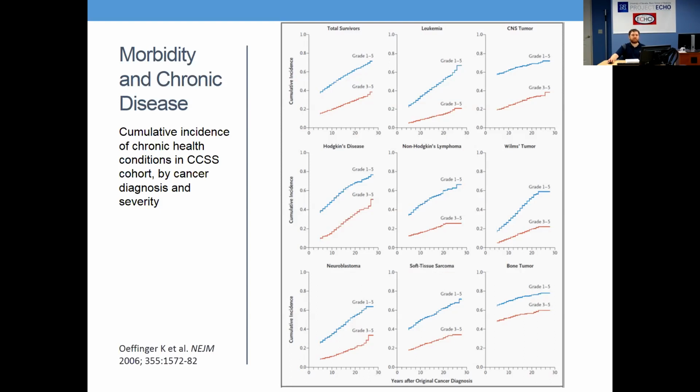All right. So moving on, looking at this busy slide, it is meant to bring home the point that the risk of late effects is not necessarily identical across all different forms of childhood cancer. So it's going to vary across different categories of childhood cancer and with the different treatment exposures, which I'll talk about in detail a little bit later on.